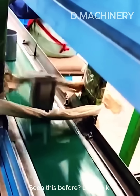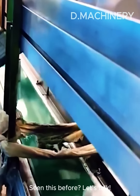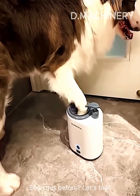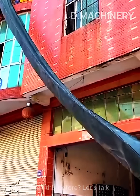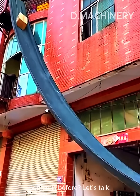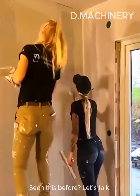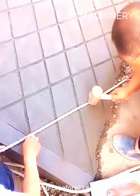Flip cans on a conveyor belt with a cloth, showcasing efficient packaging techniques. A plastic cloth slide enables workers to effortlessly move boxes down from heights. Create a brick bow look on wet cement with thick ropes, a clever decorative technique.